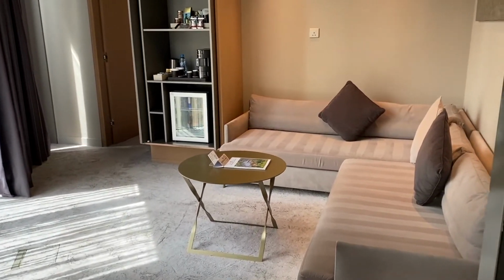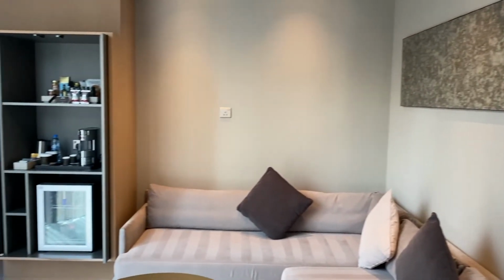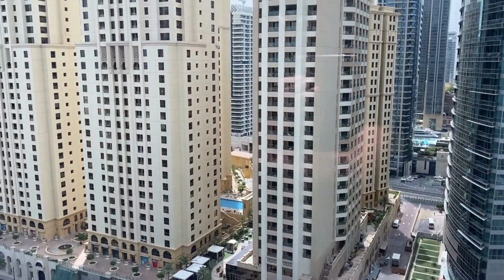First, let's check out a junior suite. When you enter, you have a living area with some sofas, coffee machine, mini bar. And this room faces the Dubai Marina, another very popular area in Dubai.